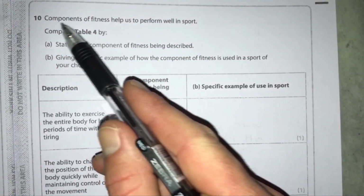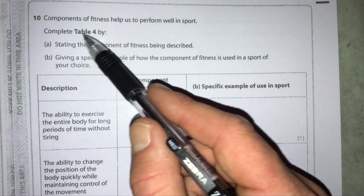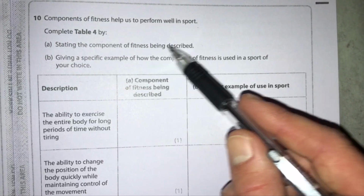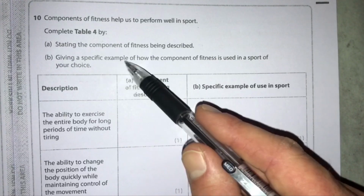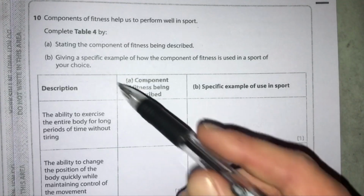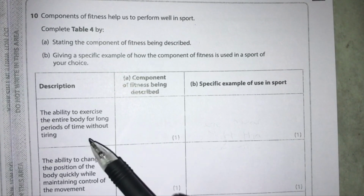Question 10. Components of fitness help us to perform well in sport. Complete Table 4 by A. Stating the component of fitness being described, and B. Giving a specific example of how the component of fitness is used in a sport of your choice. So first of all, we need to state the component of fitness for the description.